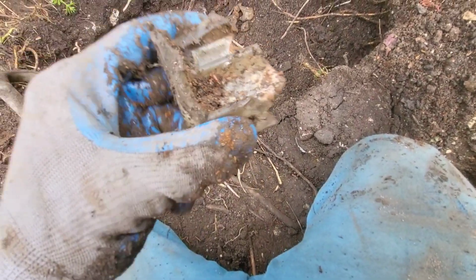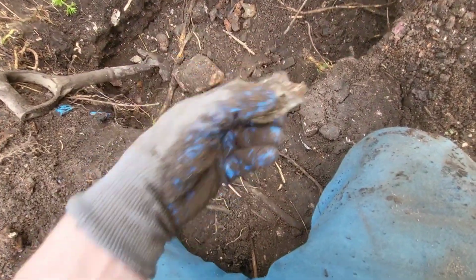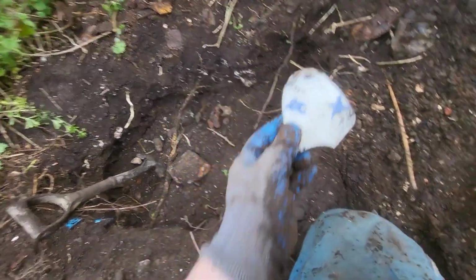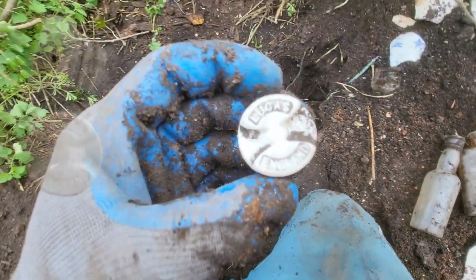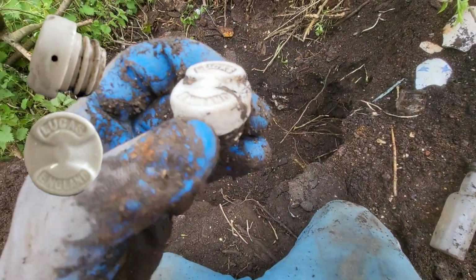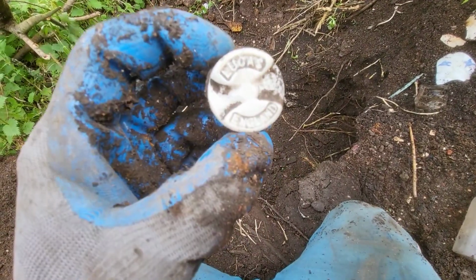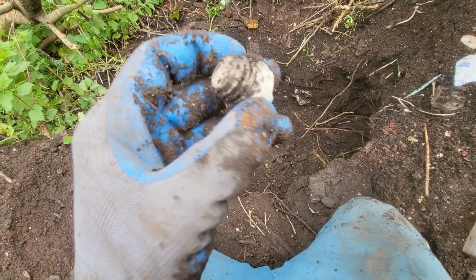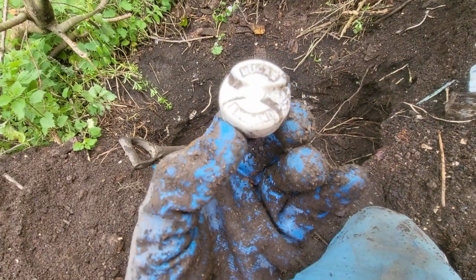I think that's the bottom of what would have been one of those big battery cells. A couple of blue birdies and a bit of pottery there. One of these stoppers, Lucas England, and we had one by the same company last video, but a different style. So quite cool, I like that, happy with that one.